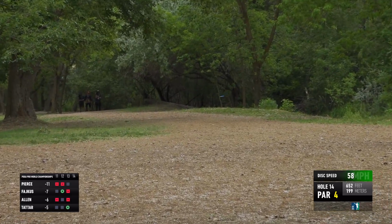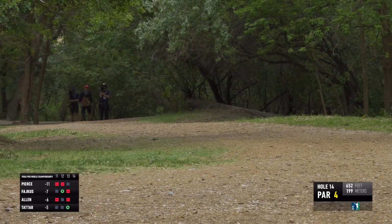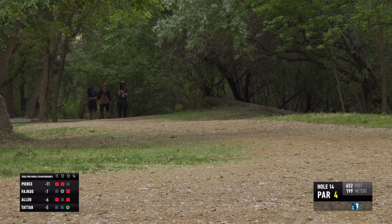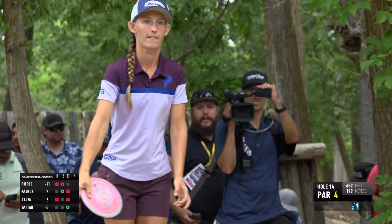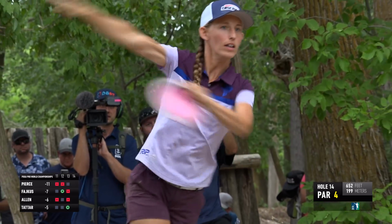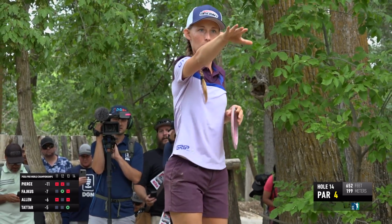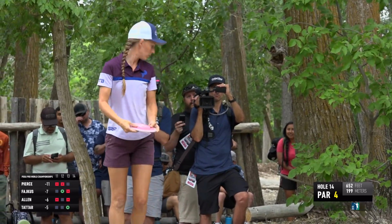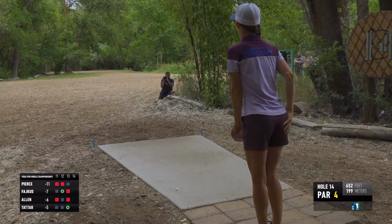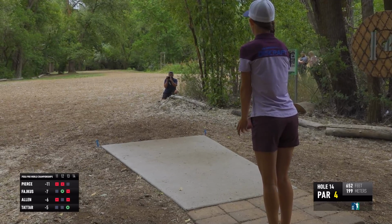It's a little bit too far right. And it is bad over there. There's OB over there. There is OB, but she doesn't look like she's in the OB, but she's completely blocked by a tree. Paige Pierce reaching for a Zeus. It's either putter or Zeus for Paige today. That's pretty funny. Binary golf.